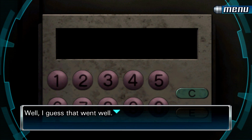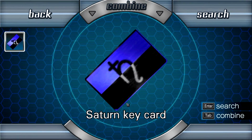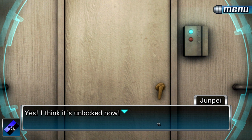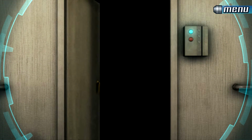Sounds like metal is falling. Well, I guess that went well. And now we can open it up. And we have, is that a key card? Yes, it is. Okay. Now let's get out of the kitchen and move upward and onward. Yes, I think it's unlocked now. You did it, Junpei. Let's get out of here. Yes, let's go. Whew, that probably took longer than it should have. Although it might just feel like it did because I had to replay through the first, like, 10 minutes or whatever.